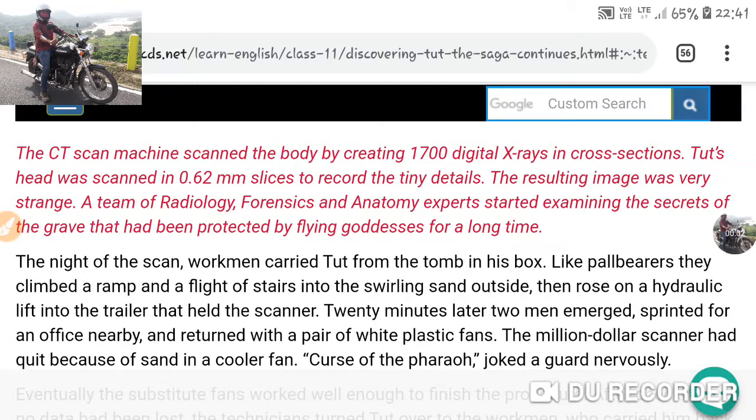So, dear students, this is the last part of that chapter, Discovering Tut. The saga continues. I will just give a short recap of the last class that we had. You know that the CT scan machine scanned the body of King Tutankhamun and it created 1700 X-rays in cross sections. Tut's head was scanned in 0.62 mm slices to record tiny details.